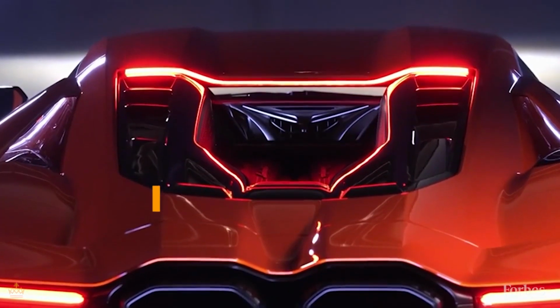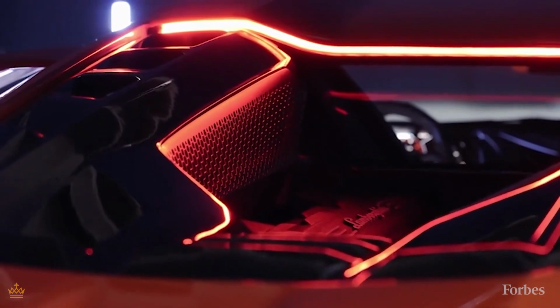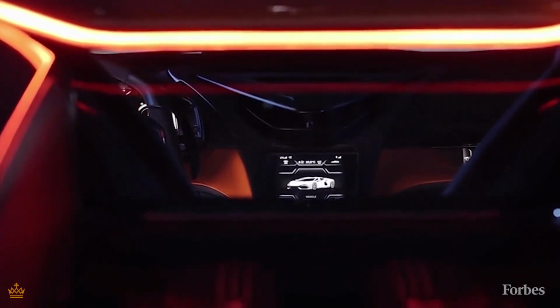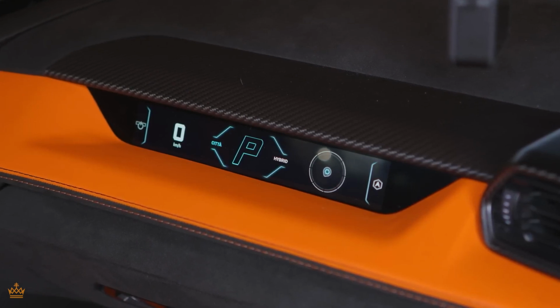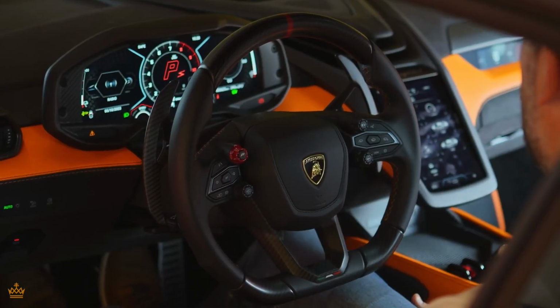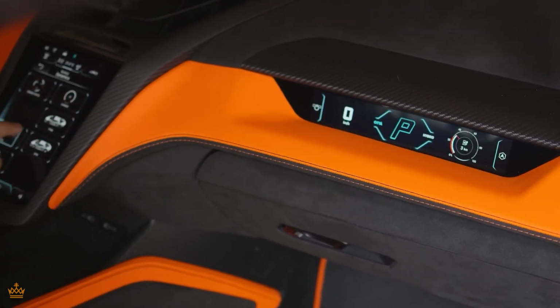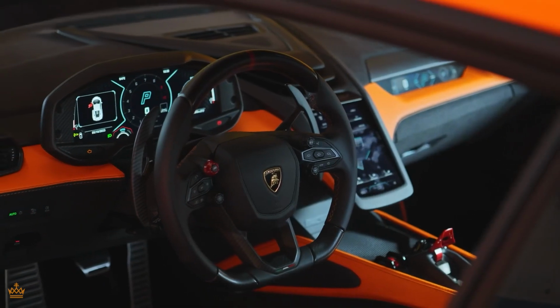The connected technologies in the Revuelto are like having a personal assistant right in your car. Let's look at what they have to offer. First, there's a suite of cutting-edge features integrated seamlessly into the Revuelto's dashboard. From touchscreen displays to voice-activated controls, everything is designed to keep you connected and engaged on the road.